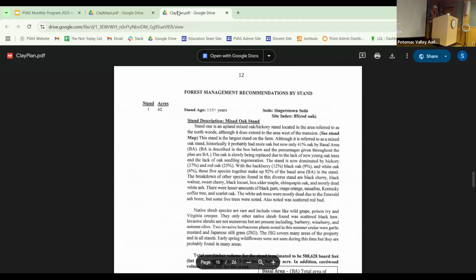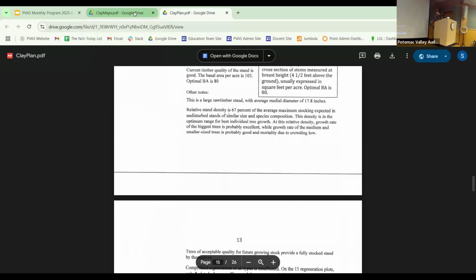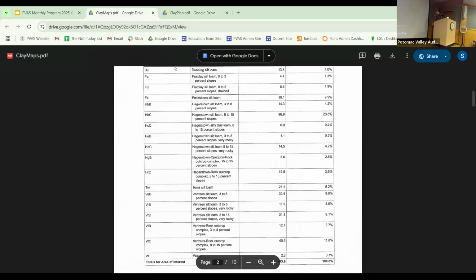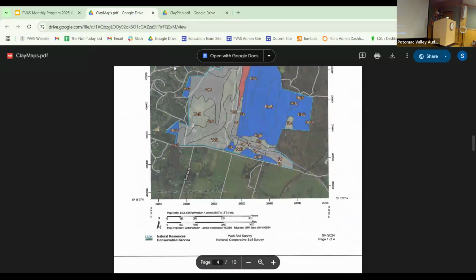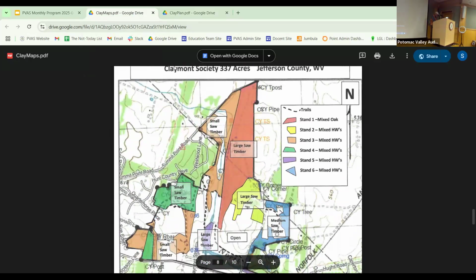And then each stand is described in detail. So let me just show you stand 1. Okay, there it is. All right, so there's my soils map. These are some of the maps here. I'm just going to go through and show you the stand map in general. There's a boundary map, timber type and size. So the red stand is what we're looking at here. The red stand is going to be stand 1. We'll just stay on this one here. I've got a stand map coming up next, but this is good for a stand map.